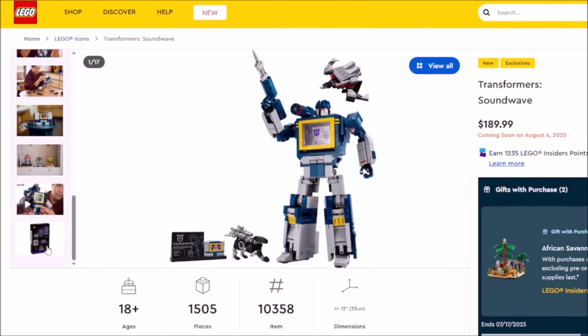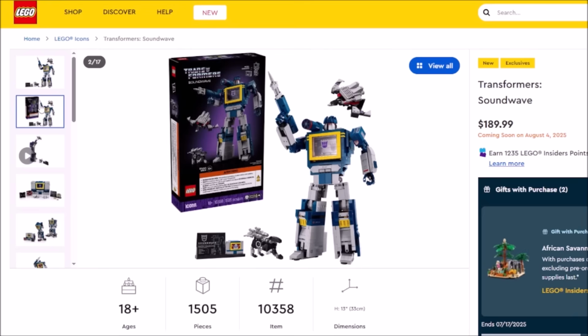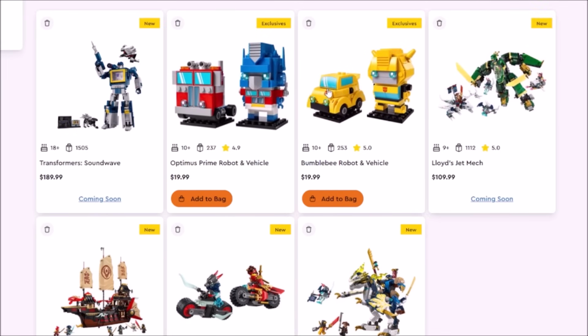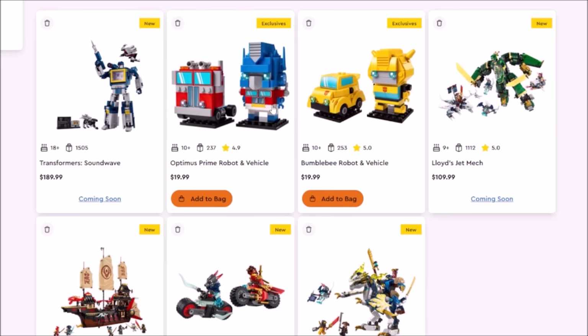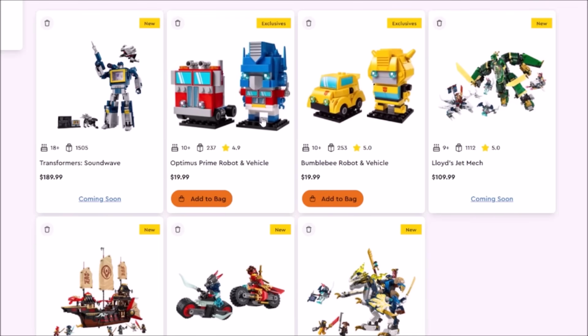Again, as a huge Transformers fan whose favorite Transformer is Soundwave, this is a day one purchase for me. It comes out, I suppose, the same time as the upcoming Ninjago sets for me. And as of right now, this is what my wish list for August 1st looks like: the Ninjago sets that I'm planning on getting, and of course Soundwave. I also want to get these 2 little brick heads just because I don't have those. By the way, I hope they make one of these for Soundwave. That would just be amazing.